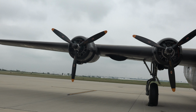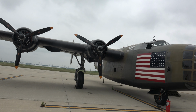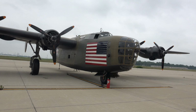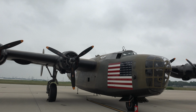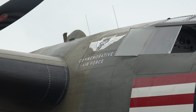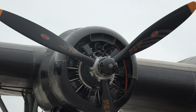Incredible. Where's the second B-24 flying? Do you know by chance? The other B-24 is based, I believe, in New Jersey, but I do not believe it's currently flying. It's got four Pratt & Whitney R-1830 engines.